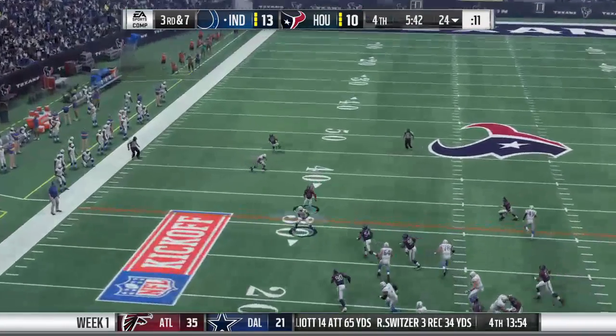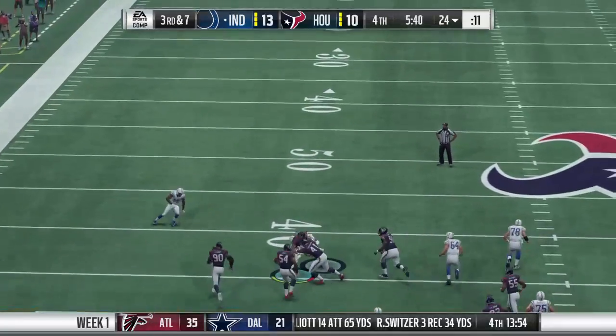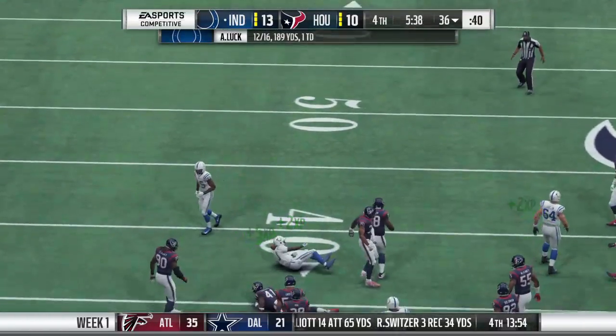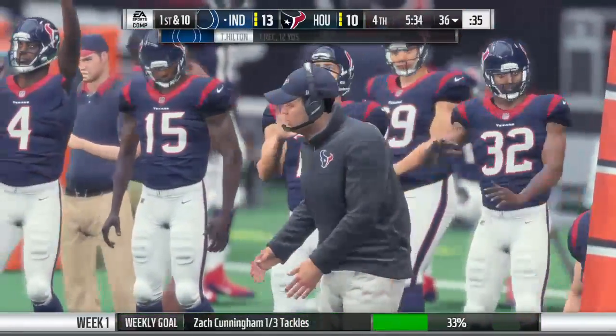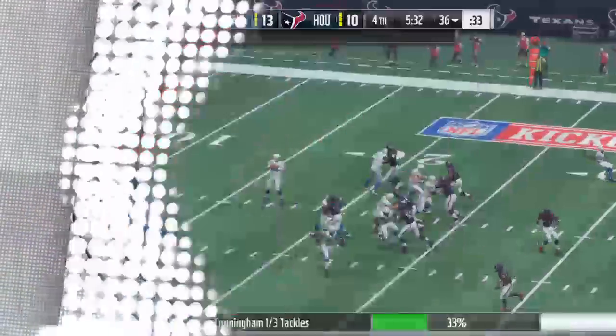From the gun, here's Luck. Caught left side by Hilton. And some big-time hitting going on there. He is knocked to the ground. Luck able to find Hilton there for a Colt first down.